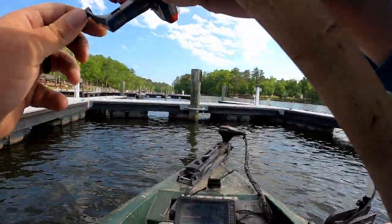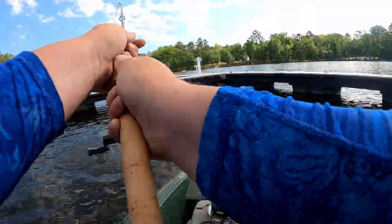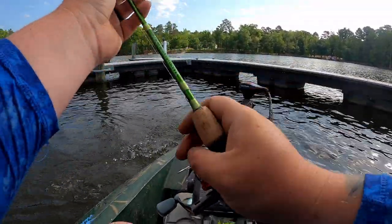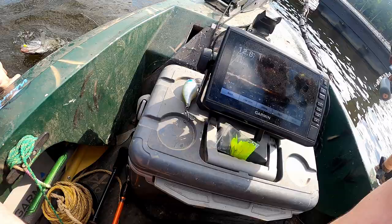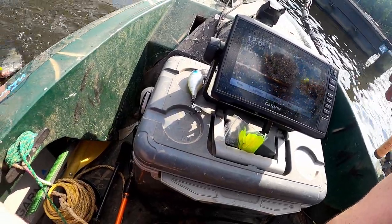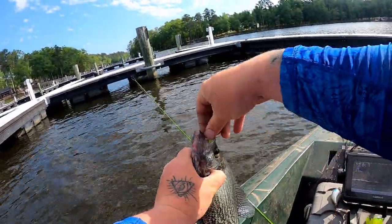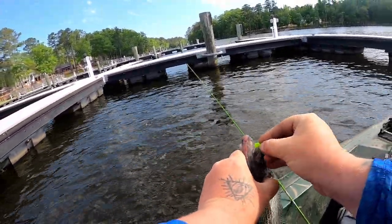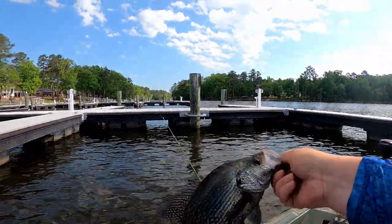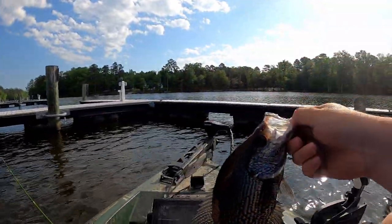First cast in there. Nice one, dude. Big old bull crappie. That's a pretty one right there, guys. Check him out. Probably a good 12-inch fish.